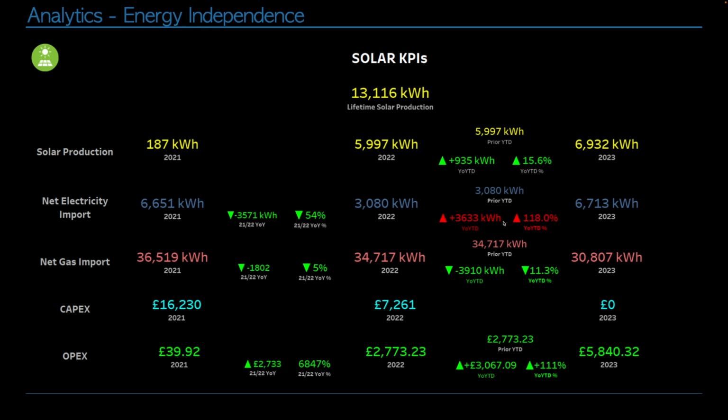But if I rewind to the year before that, we managed to reduce our electricity consumption from the grid by 54%. This is because we were using solar power, we were barely charging the car at home, and so we were able to meet half of our needs by the solar production. And this year we've managed to double it again because we're now charging the car from the grid. But at least it's much cheaper than buying petrol or diesel.